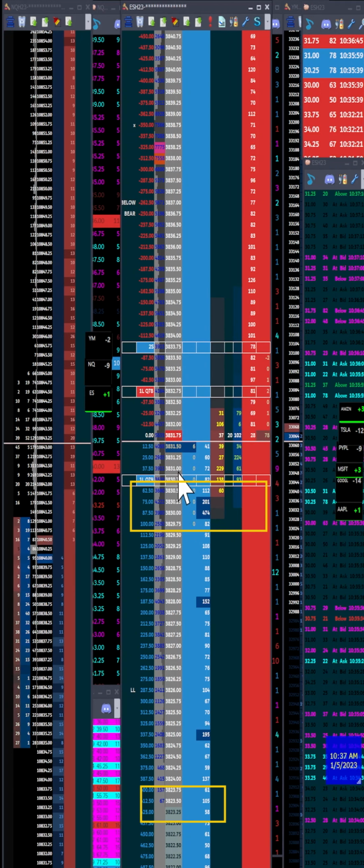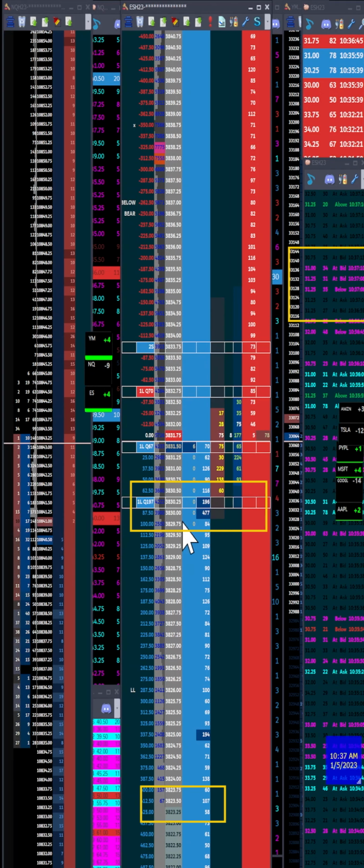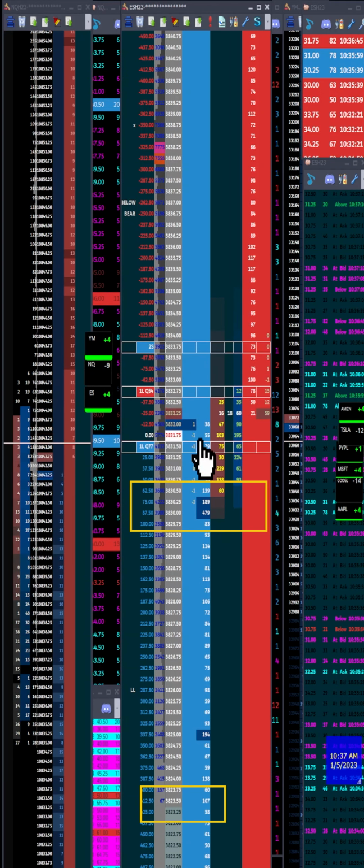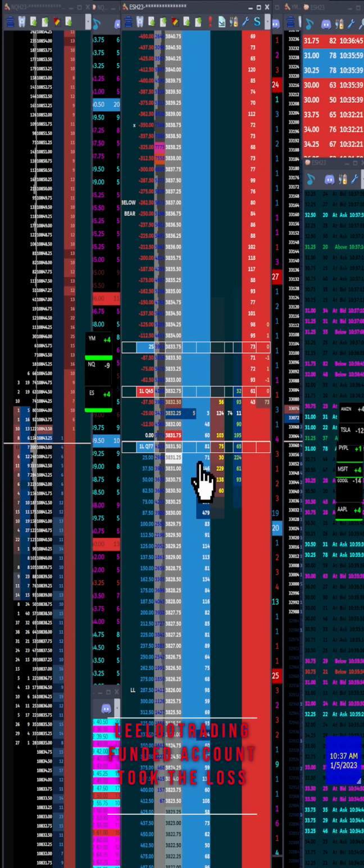Because NASDAQ's also showing some weakness here, I might actually leg into several on this one. I'm going to go with a couple of contracts to see how I feel here. Yeah, again, this is the LEELOO funded account. Going to probably have to take the loss on this one.